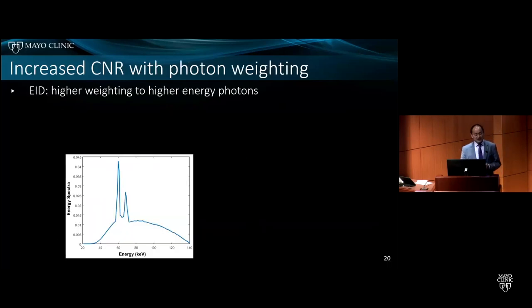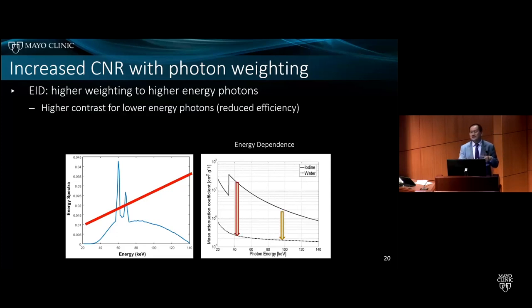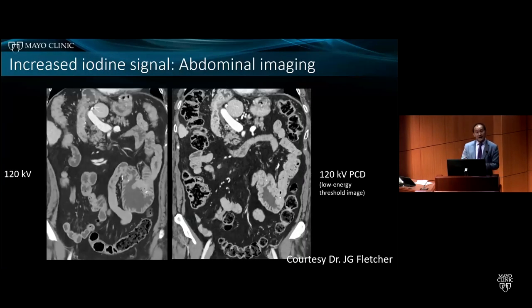Another benefit is increased contrast-to-noise ratio with photon weighting. Conventional energy-integrating detectors give more weighting to the high-energy photons. But unfortunately, if we look at the attenuation property of the X-ray, the high-energy photons don't give us good contrast. On the other hand, the low-energy photons give us more contrast, but they are weighted lower. So this is an intrinsically inefficient weighting scheme. Photon counting gives equal weighting to every photon, independent of its energy. So compared to EID, this is a more dose-efficient weighting mechanism.